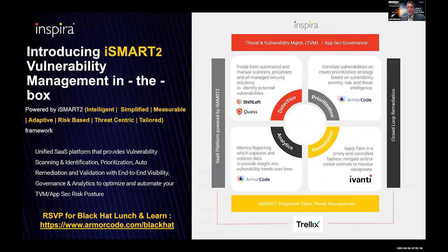Thank you, Nikhil, Arun, Karun, Brett, and Srinivas. As you all heard from some of the top execs here, that's why we need something like iSMART2 vulnerability management in the box.